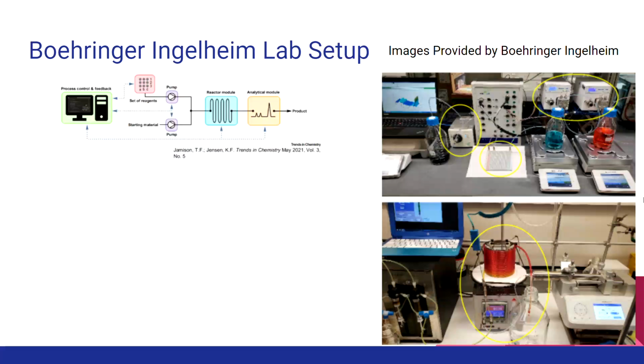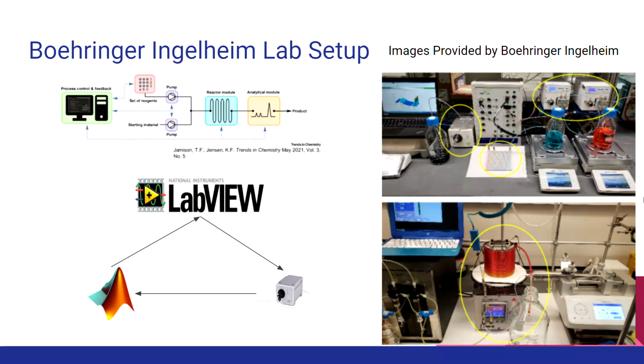Boehringer Ingelheim's lab setup includes pumps, the reactors, a heat exchanger, and the computer controlling these devices. The useful software on the computer is ReactIR, LabVIEW, and MATLAB. The readings we get from ReactIR about the system can be sent to our LabVIEW and MATLAB code, where our optimization and control algorithms can then be applied to their system, keeping it running at optimal conditions. We will be using a feedback control scheme, taking readings at the output of the process to in turn adjust our inputs to reach a particular optimal point towards a goal.